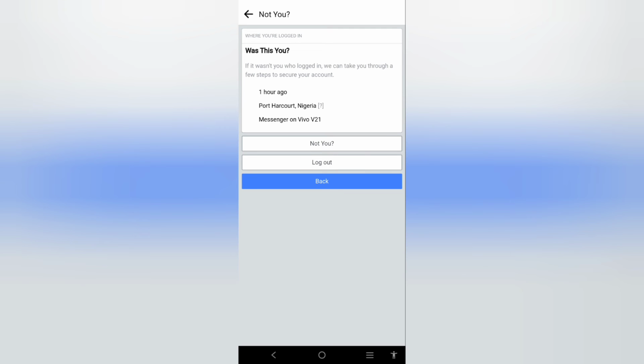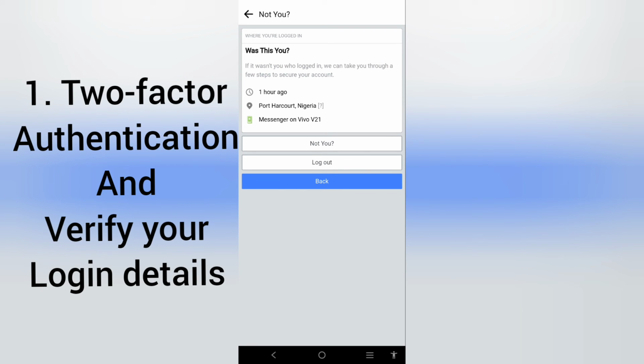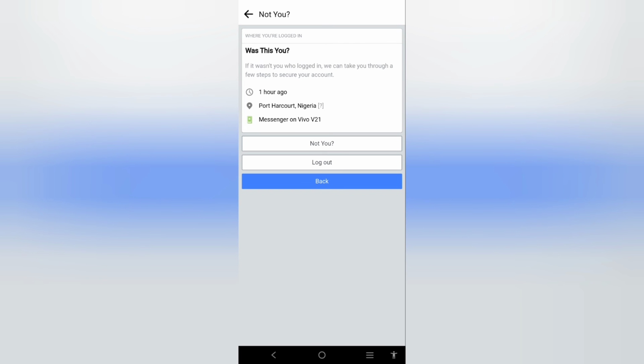These are the 2 ways you can secure your Facebook account. You have to do your two-factor authentication and make sure that all the devices that are logged into your Facebook account are familiar to you.